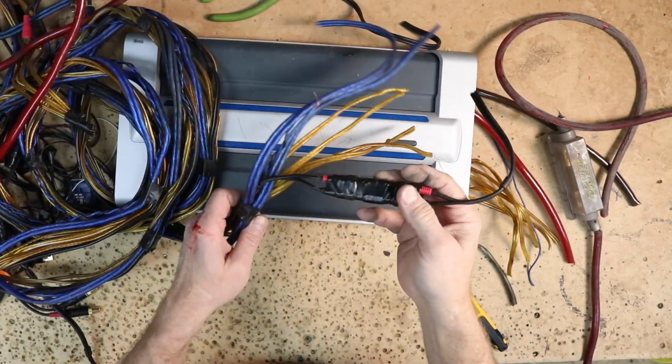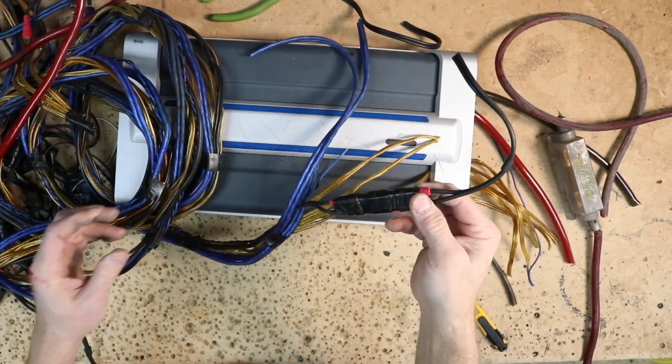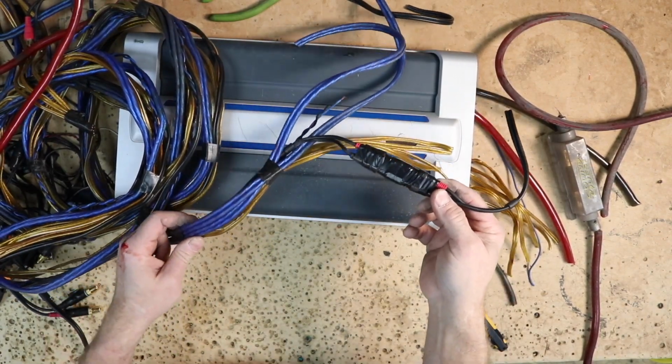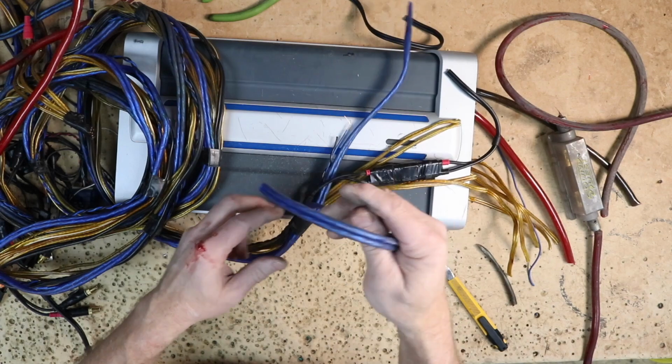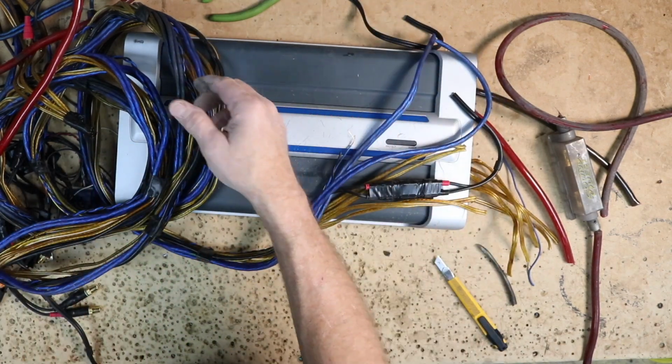Looking closer at the RCAs, in the dash we had that pigtail. In the back we had another 3-foot pigtail. I'm guessing they just didn't have 3 of the same size RCAs like these blue ones here. We of course cut the heads off just because it was super hard to get them through.